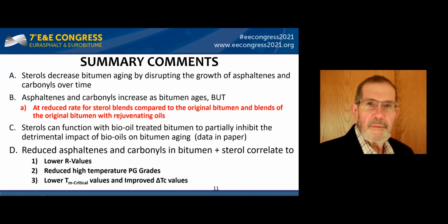In summary, the sterols disrupt or retard the growth of asphaltenes, which is shown in the presentation, and carbonyls, which are shown in the paper. While asphaltenes and carbonyls increase in sterol-treated bitumen during aging, their rate of increase is reduced compared to the same base bitumen blended with equivalent dosage levels of bio-oil rejuvenators we have studied. And finally, reduced asphaltenes and carbonyls in sterol-treated bitumen after aging can be correlated to lower R values, reduced high temperature PG grades, and lower T sub M critical PG grades.